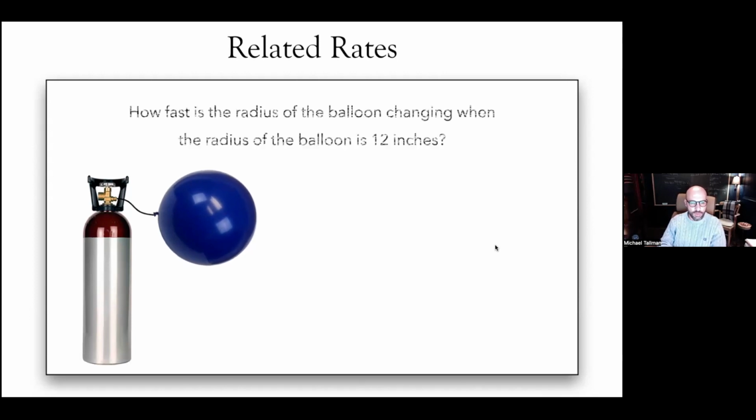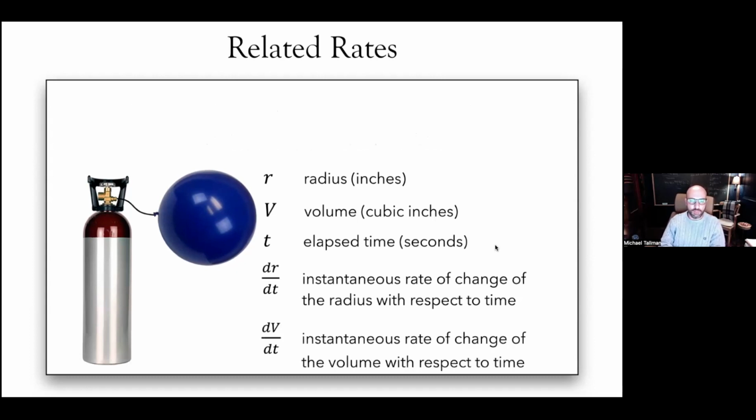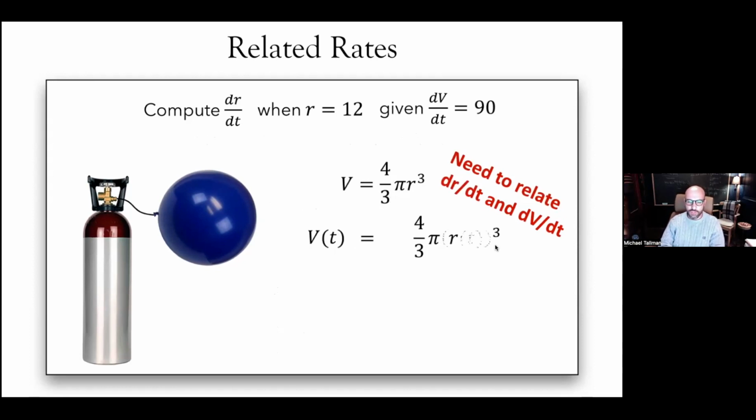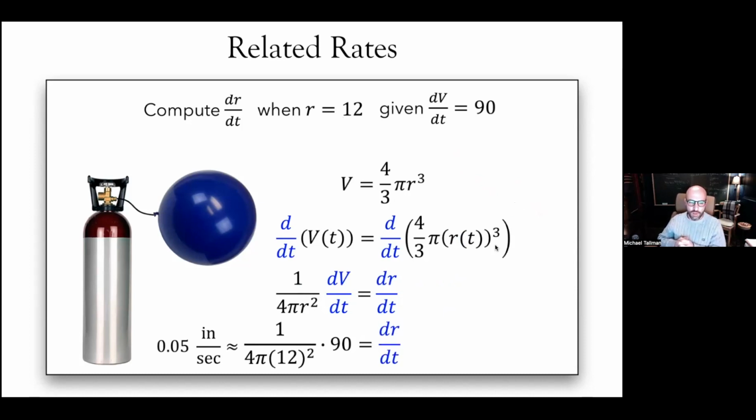A sphere is changing in size. How fast is the radius of the balloon changing at a particular moment? Given the context here, students have to either recall or be provided with the formula for the volume of a sphere. And it then proceeds rather predictably. Compute the derivative. Take the derivative of both sides of the equation with respect to elapsed time, plug in the known values to solve for the requested rate of change.